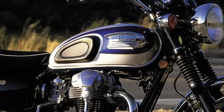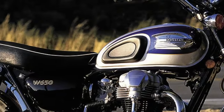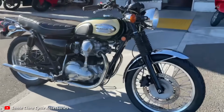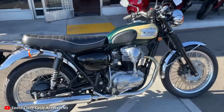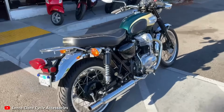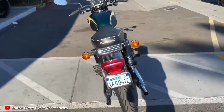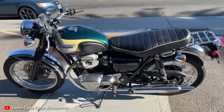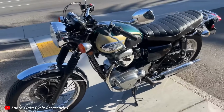The pinstripe on the seat looks just like a 60s Bonneville, especially from the early 60s and late 50s, really. I mean, you could be justified, and many have, for mistaking the W650 for an original Triumph Bonneville because it looks just like it. It is bigger, like the tank and overall shape, but the proportions of the bike are spot on.